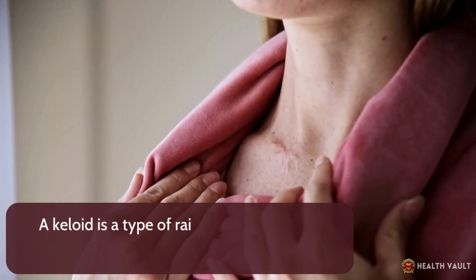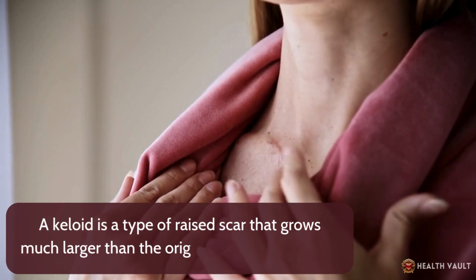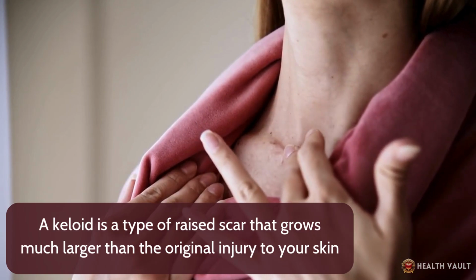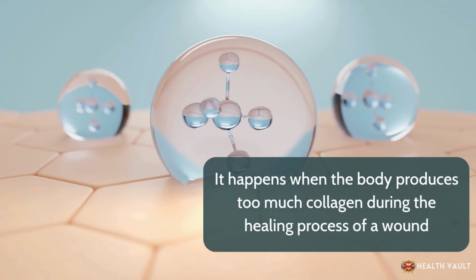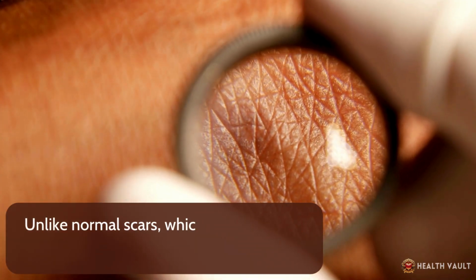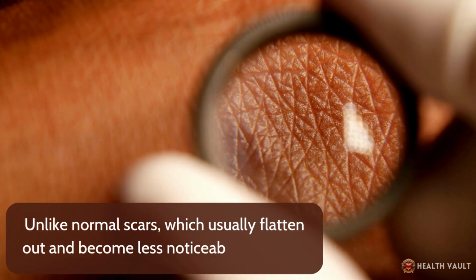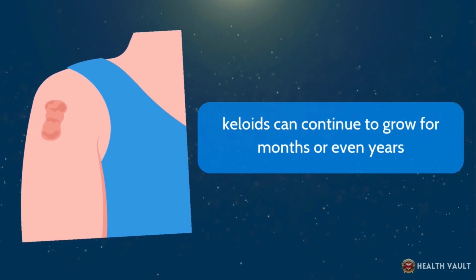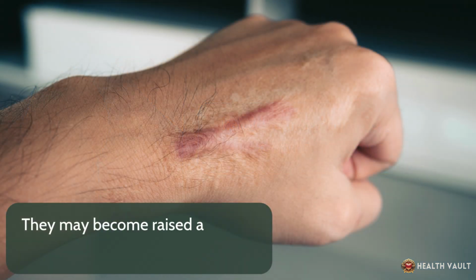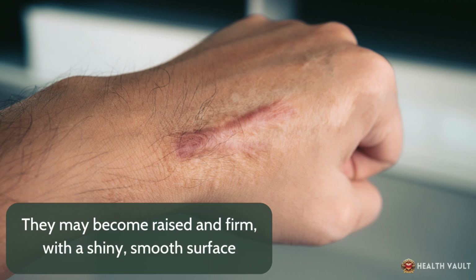A keloid is a type of raised scar that grows much larger than the original injury to your skin. It happens when the body produces too much collagen during the healing process of a wound. Unlike normal scars, which usually flatten out and become less noticeable over time, keloids can continue to grow for months or even years. They may become raised and firm with a shiny, smooth surface.